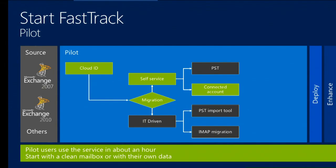The IT admin perspective would be, for example, using the PST capture tool that the Exchange team is bringing to the picture. And from an IT-driven perspective, we could also get some IMAP cutover migration from the service perspective. So pull all the users using IMAP if the service is something different than Exchange, because you may want to use different tactics with Exchange to preserve calendars and contacts and so on and so forth.